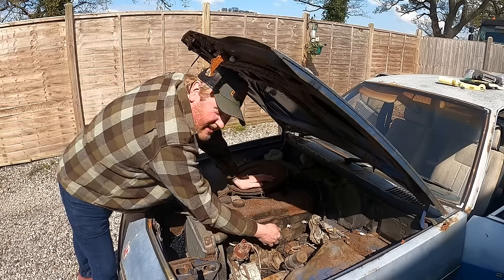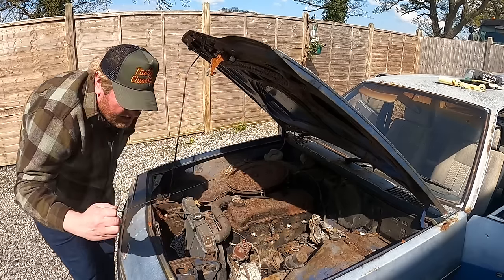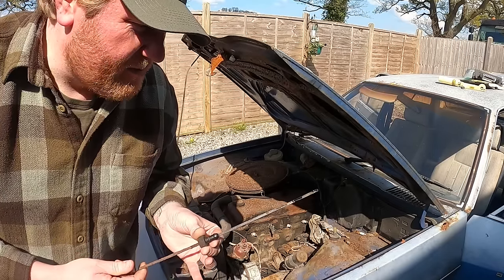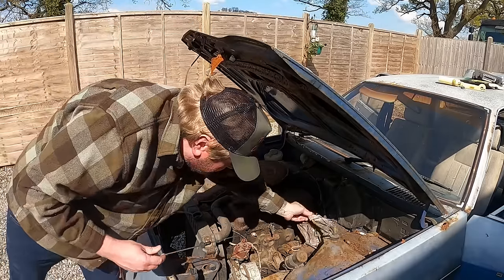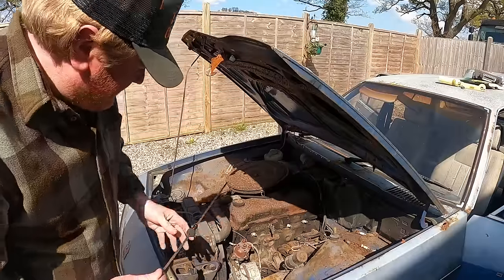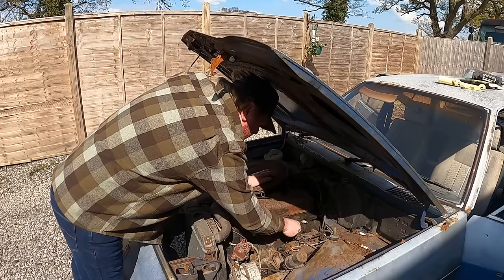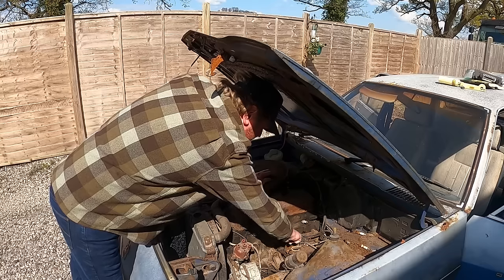Dipsticks. That's probably going to snap it off and try and pull this out. Oh, no. Oh, hello. Look at that. Lots of oil on one side, not so much on the other. That's a bit weird, isn't it? We'll use this free rag here, clean that. Okay, I mean, that went better than expected. Why does it want to go back in, though?